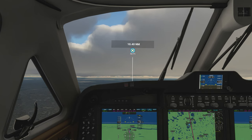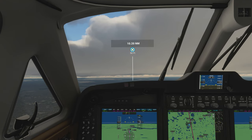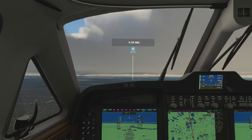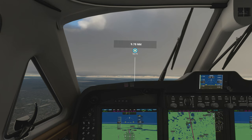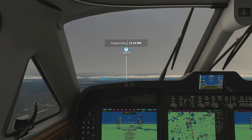Jacksonville Tower KH391 is 11 miles south with whiskey to land. KH391 Jacksonville Tower. Enter left base runway 8. Altimeter 3032, wind 046 at 12. Enter left base runway 8, KH391. Alright. So there's the landing pattern way over there. Okay.